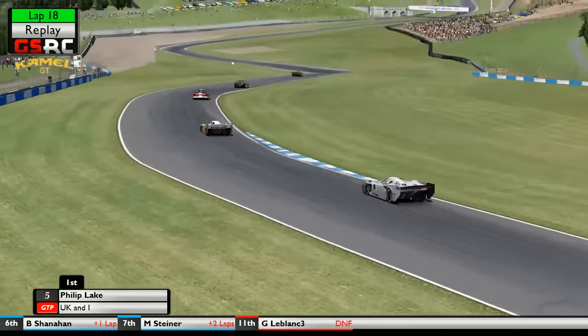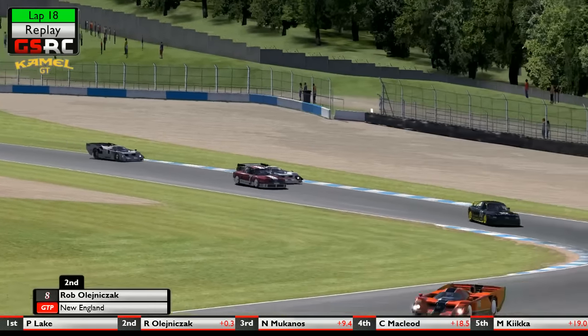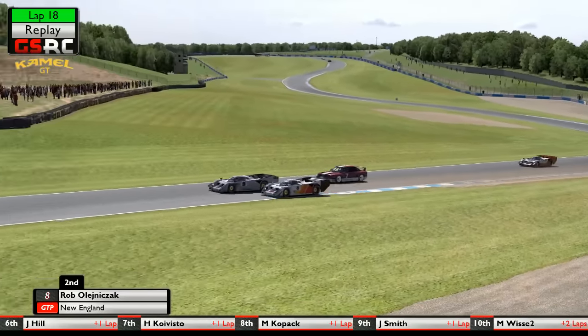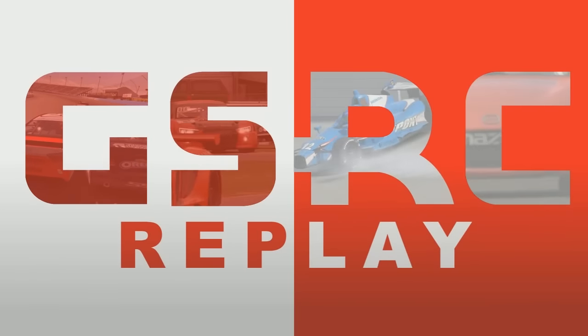Oh, wow, this was actually a pretty thrilling one. You're going to see here, down through crater curves, there's Sleesons. He tries to go around the outside. That's Rob Olenek. There, goes off into the grass, splits both of them. Phillip with a brave move. Let's go on board, Adam, and watch how that happened.